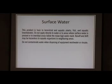So, surface water. I think it was 2009 when EPA was sued by an environmental group and they lost. Now making applications to surface water is a violation of the Clean Water Act. The Department of Health regulates the Clean Water Act, not us. But this is basically on most of the labels you'll be applying: the product is toxic to terrestrial and aquatic plants, fish, and aquatic invertebrates. Do not apply directly to water or to areas where surface water is present.